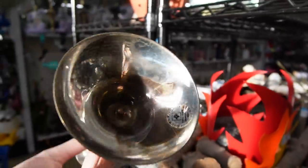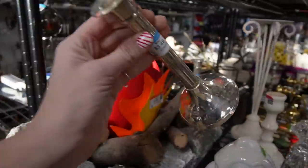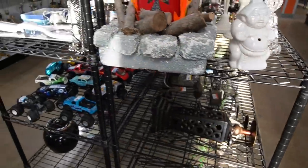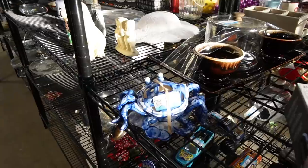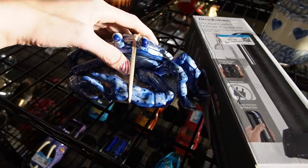I usually check over the candlesticks to see if they're marked sterling. You never know. Sometimes I've had luck, but very, very rarely. And then I found the blue crab. And I really liked this blue crab. I thought he had character.